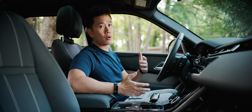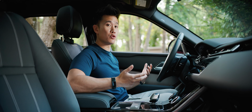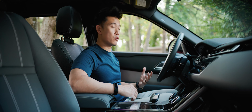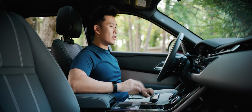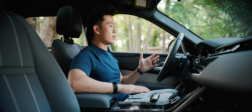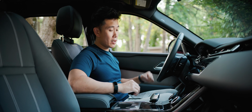Despite being underpowered, boring, and having a terribly slushy gearbox, it's actually a really smooth driving experience. It's also surprisingly comfortable over these New Jersey roads, which are really crappy, by the way. The interior design is fantastic as well, but again, at 65, 70 grand, a full digital cluster should be standard in a luxury truck like this. Everything else is nice though.